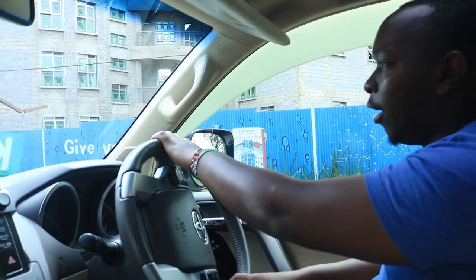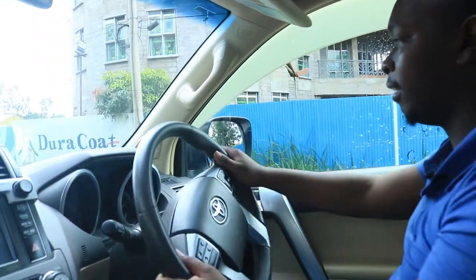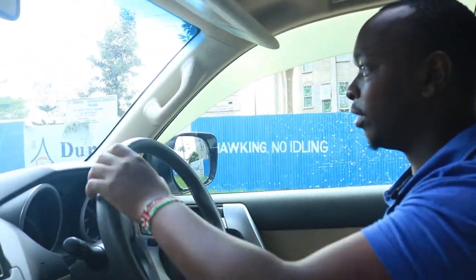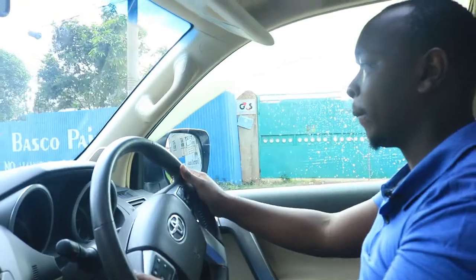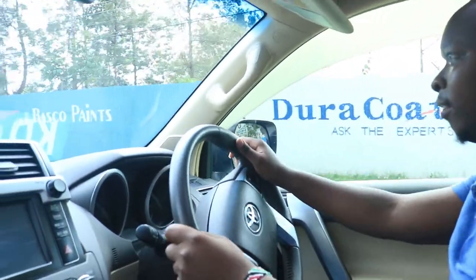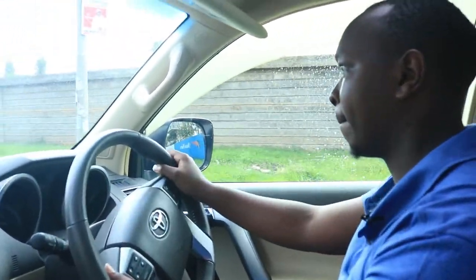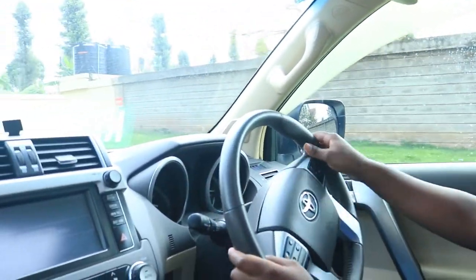So guys, we are driving the Prado TZG. This car is a very comfortable car to drive. One thing you'll notice is that it has a high ground clearance and therefore a high center of gravity. We are currently off-road and you can see the soft suspension of the TZG, the Prado, is able to take the heat pretty well. And the car has a lot of power. When you press it, it has power when you need it.